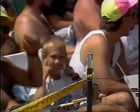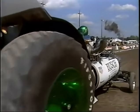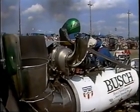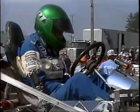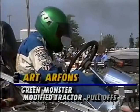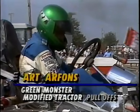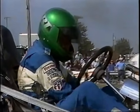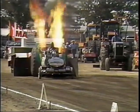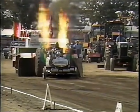Hey, that pull-off is just moments away. We're waiting for that first tractor to come to the starting line, and it's going to be Art Arfons. Well, ladies and gentlemen, it's pull-off time in Bowling Green, Ohio, the 9,200-pound modified class. Up number 1, here we come. Art Arfons out of Akron, Ohio, and the Green Monster. He was the first one out of here this afternoon. He comes back to the starting line ready to go to win the heavy mod here this afternoon.